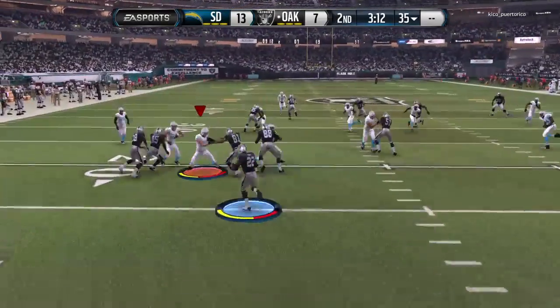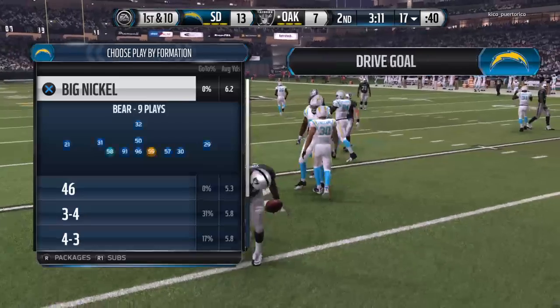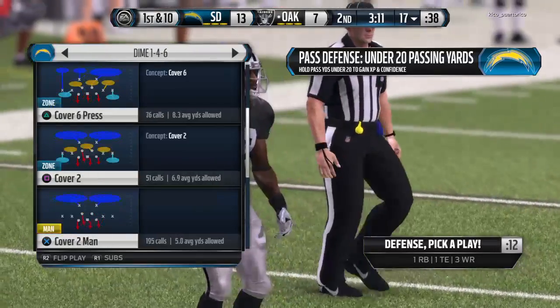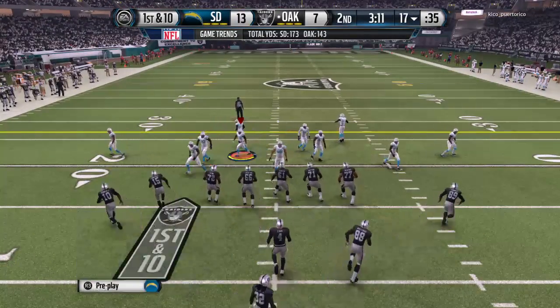Jones will run this one out. Miller's the one who brings him to the ground. That return's good for about 25. The Raiders offense back on the field trying to make up for that costly mistake. The last time they had the ball, the turnover they committed immediately turned into points against them.